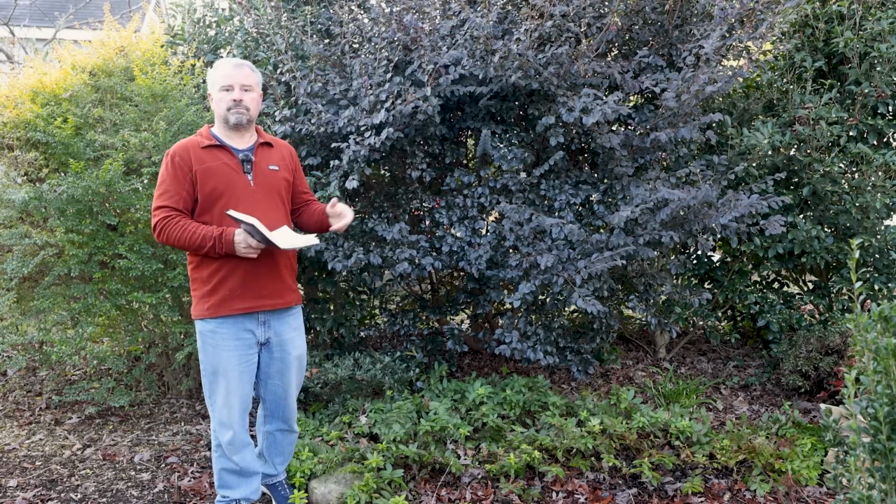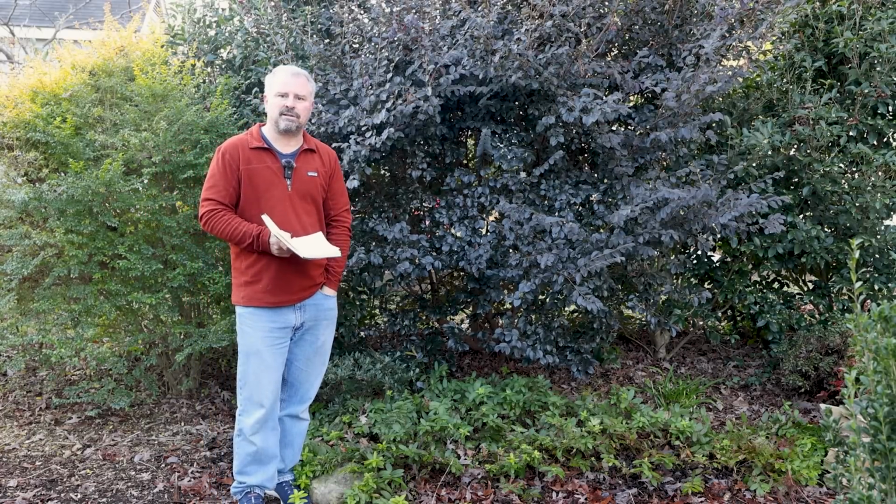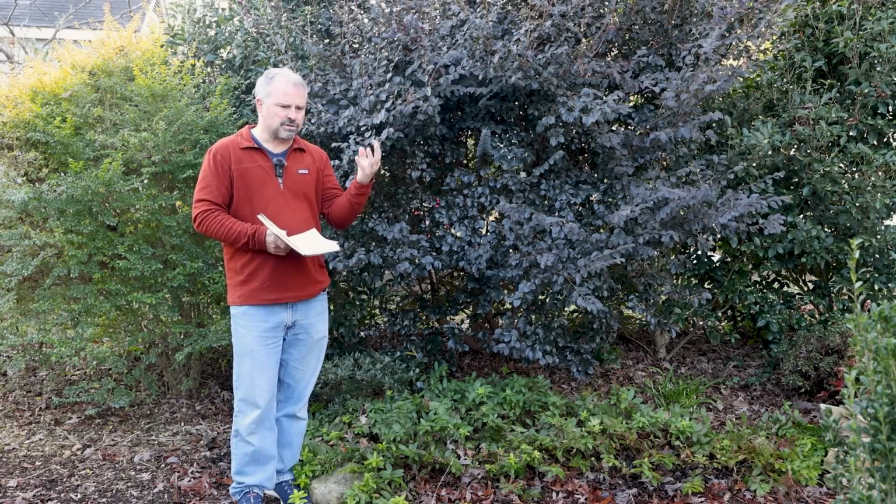Fothergilla, great native to the southeast United States. There are 4 or 5 species of Fothergilla. It also has a frilly little flower, and that one is fragrant.